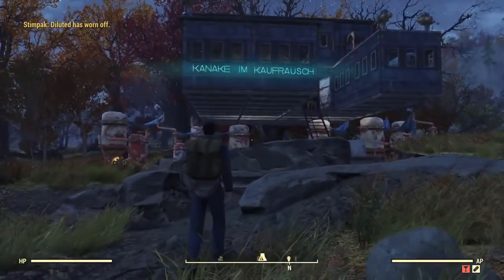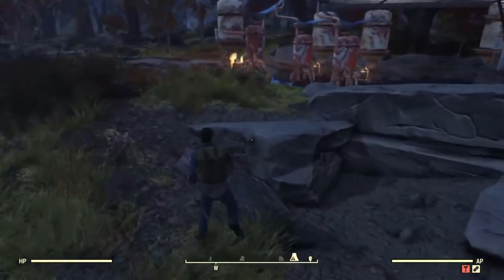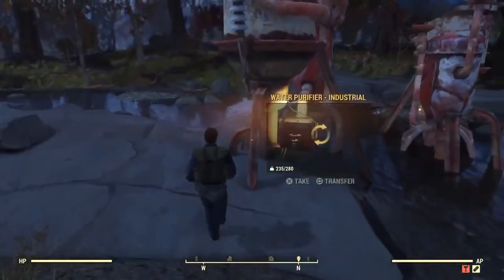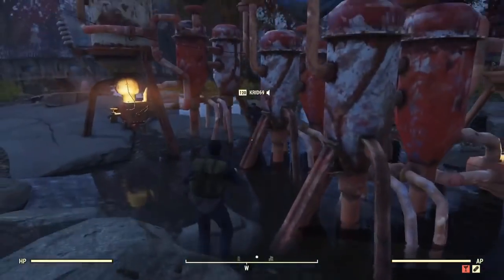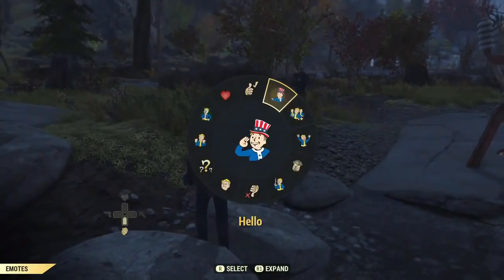But this is a very strange build. I don't know how people think that these work, but there are some things that do make a camp good, and that is if your water purifiers are open to the public. This person's water purifier is open to the public, so I am very well pleased with that, and this is the guy who owns it, actually, I do believe.